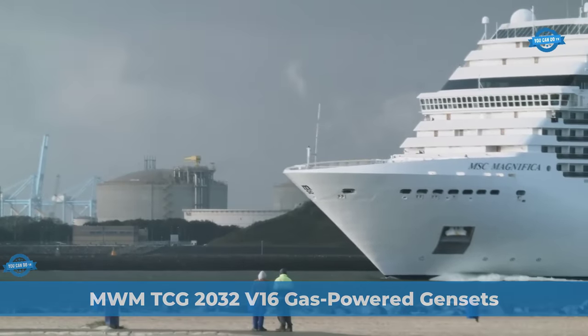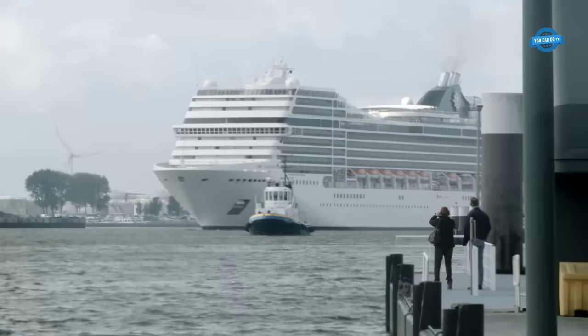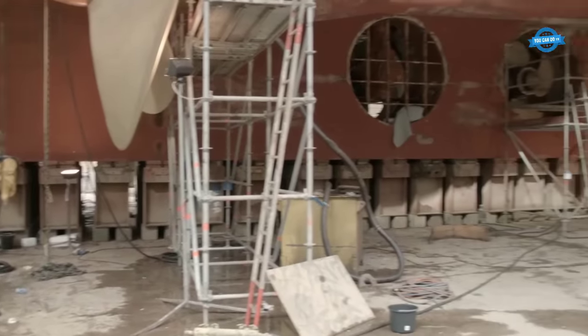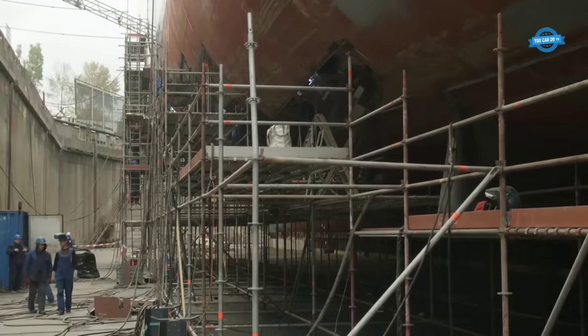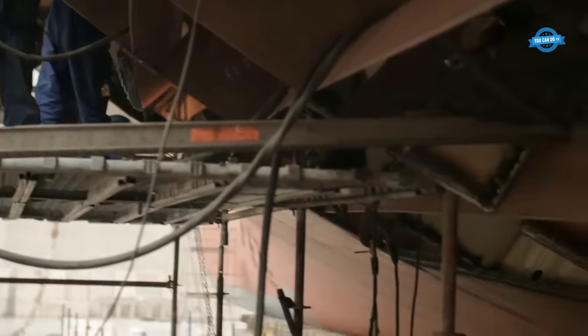On the crisp morning of October 20th, the majestic MSC Magnifica, stretching nearly 300 meters, sailed into the port of Rotterdam. Her destination was Dock Number 8 at Damen Ship Repair Rotterdam, one of the largest docks in Western Europe. As soon as safety protocols allowed, the repair work began in earnest.